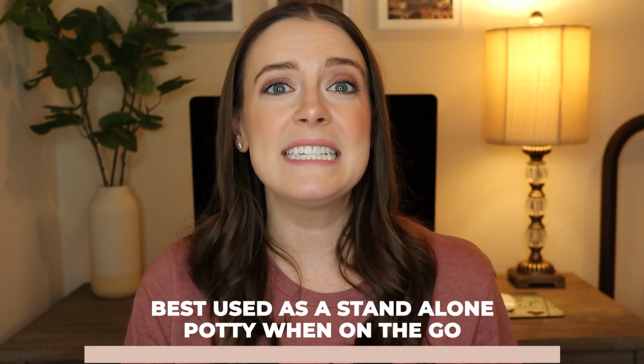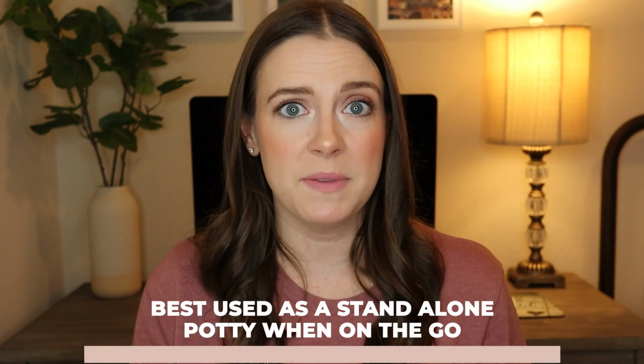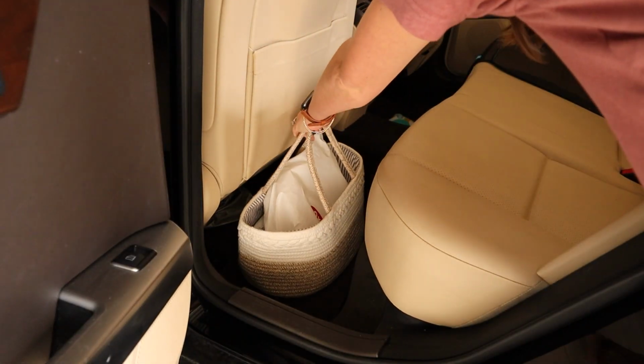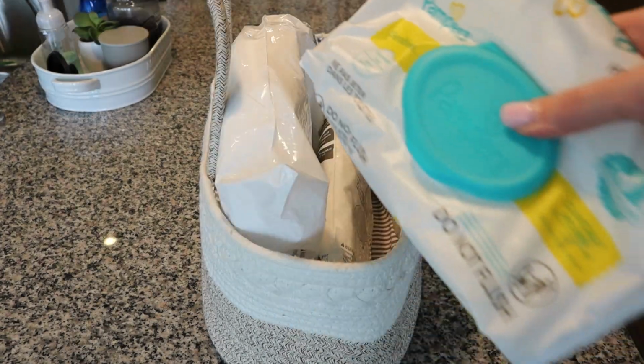In my opinion, the best use of this potty is as a standalone potty to be used when you are on the go away from the house. The majority of the time, I keep this potty in the car so it is ready to be used at all times whenever we are driving. I put it in the back of the car in a caddy where I also keep the extra refill bags and a pack of wipes.